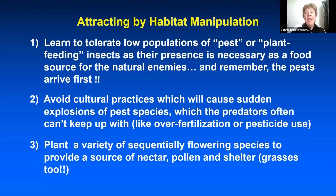And pesticide use does the same thing, because if you spray a plant with pesticides and basically kill everything in sight, the first thing that's going to come back is the pest. Later on, the predators may catch up, but in the meantime, the pests may have done an overwhelming amount of damage. And that's because there weren't any predators there to help you out by controlling them. So that probably means you're going to have to spray again and again. And that's how people get into the spray pesticide trap over and over again.